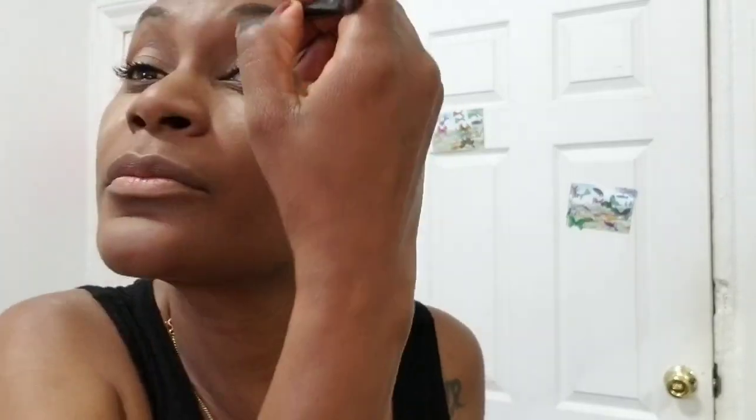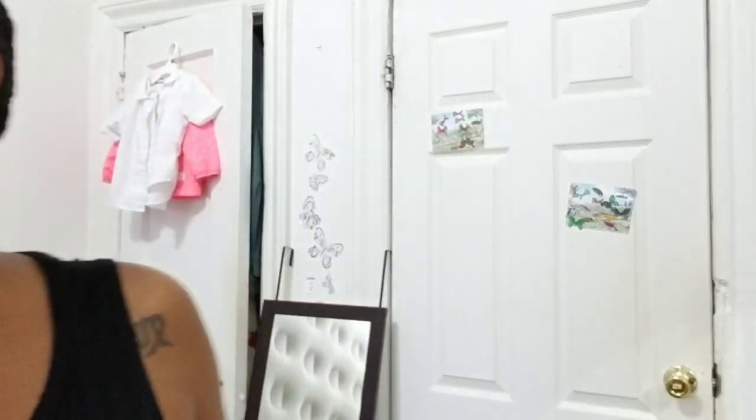It comes with this brush and a black eyeliner, it looked like. Pop it on the lid right here. That's it. I'm not doing anything else. I don't even have time to do a wing liner. Although I like the wing liner look. I ain't even gonna bother to do that.